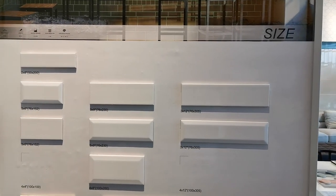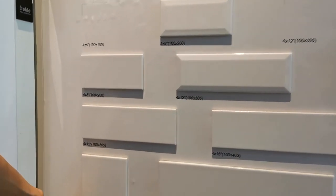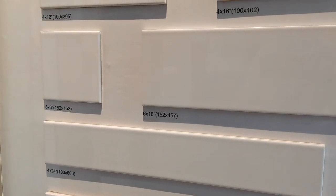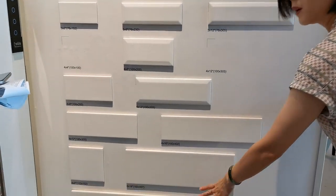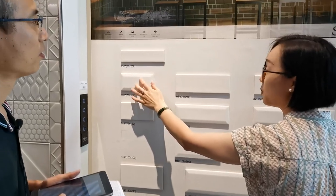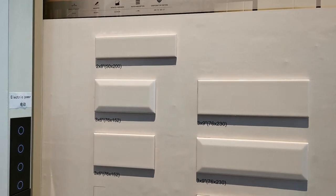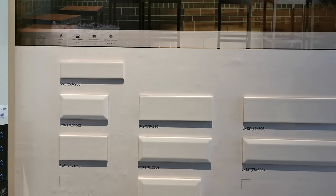Okay, I must tell you, this size, 100x600, is a special size. It's not easy to make. I know manufacturers can make a small size like this very well, but only very few factories can make this 100 by 600 very well. Yes, your profession. Thank you.